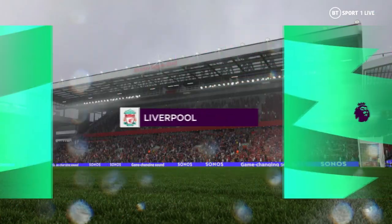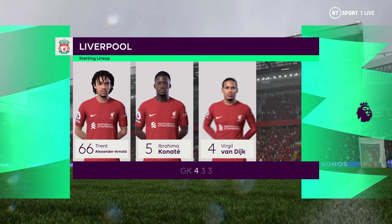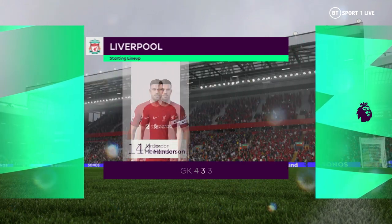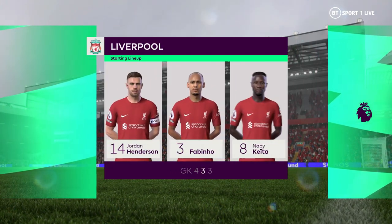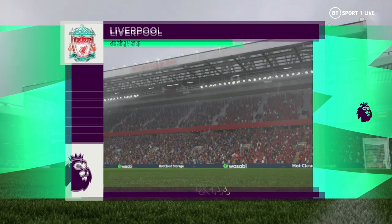And this is how Liverpool will line up. Alisson begins in goal. Andrew Robertson starts with Trent Alexander-Arnold in the fullback positions. And they line up with just the one striker looking to do a bit of damage.